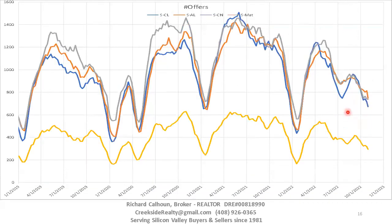This is looking at the offers through October 29th for each of the 4 counties, and you can see the trend for all counties is the same. The reason San Mateo County is much lower is it simply doesn't have as many homes, and so since you don't have as many homes, don't have as much population, you're not going to have as many offers accepted.